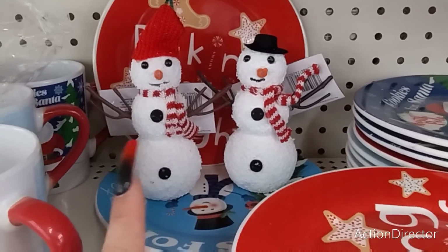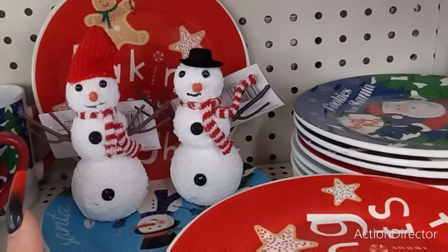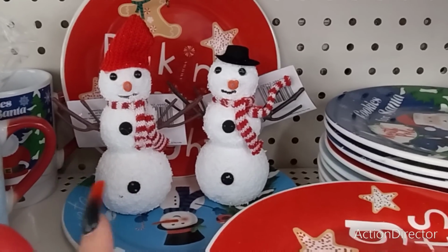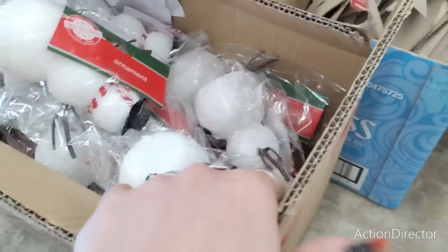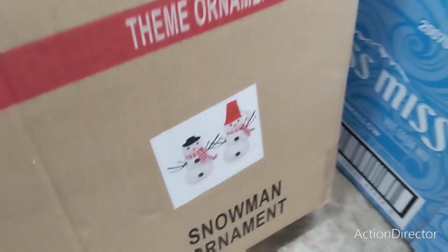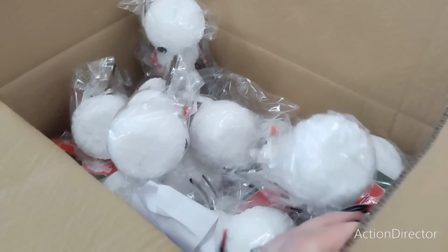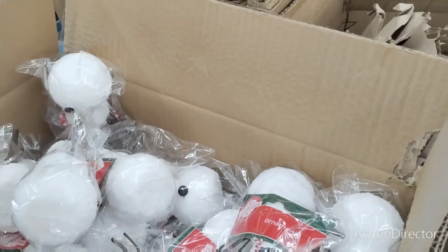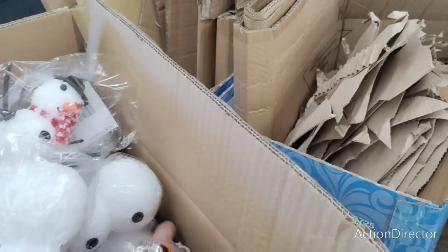All right, so we have the black hat, and then we have the little beanie. Super cute. I think that's the only style. I'm going to go back and check because I'm nosy-posy like that. But I wanted you guys to see these. Here they are. And I saw this. Did I see the picture? Yeah. So I'm wondering if I should get more. I don't want them for my tree. I think I'm going to get one, another one. I'm going to get four. Alright.